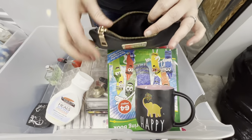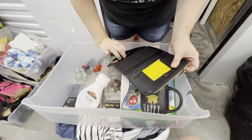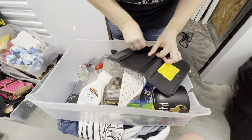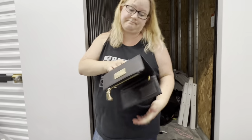There's money. More change. Where's the bills? Nothing. Dollar bill, y'all. Oh, that was already open. Nothing. All right, on to the next.